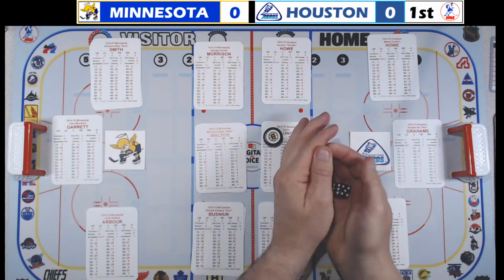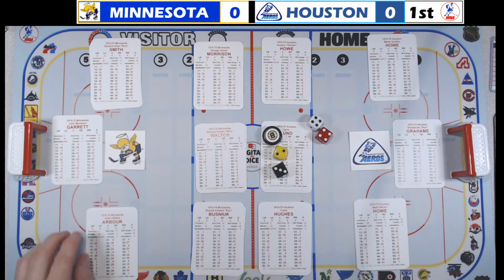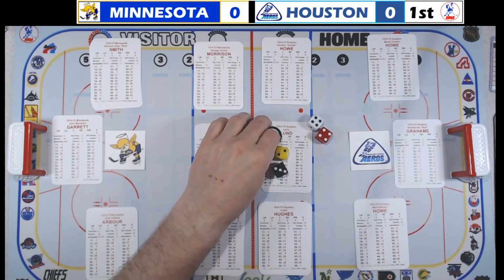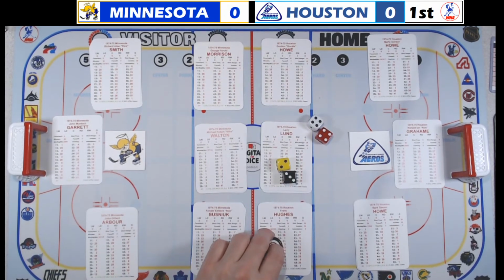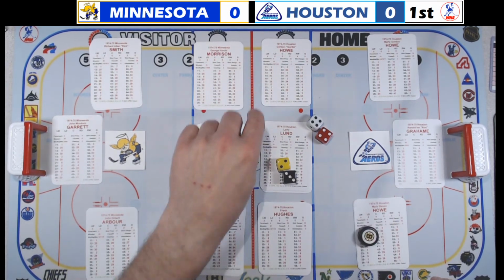So Lund fires this one. Saved by Graham. And a 32 over here, 26. So Graham makes the save. They're going to try to clear it. It's going to go to the second highest shooter here. So it's going to bounce over to Howe. Wait, shot frequency. Oh, no, he's 1, 2. It's actually going to bounce over to Mark Howe. Okay, so it's 1, 2.